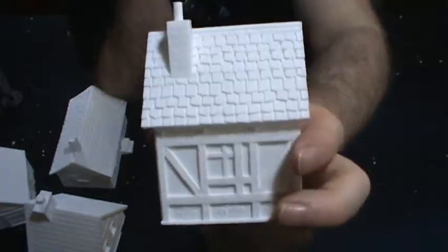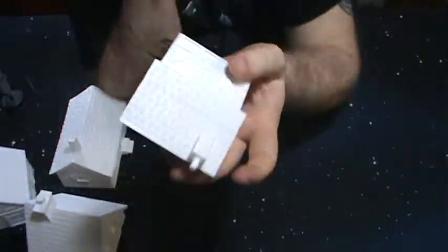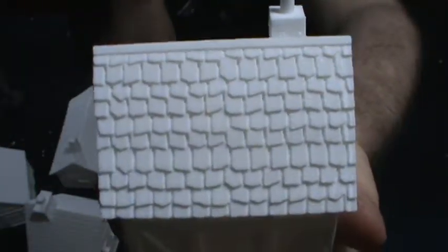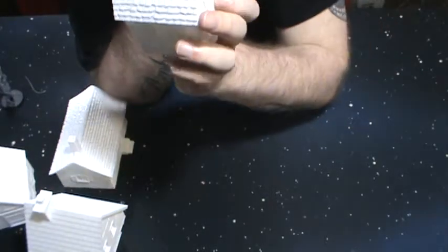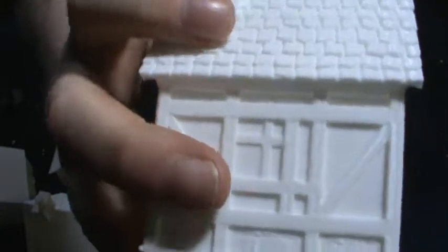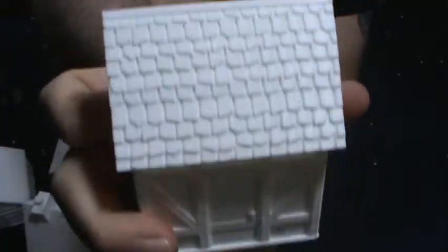And actually, the more I think about it, is it worth $37 for these? I don't know. The chimney on this one is also very lackluster. It's got better shingles than some of the other ones. Actually, they all look different too. That's cool. They're very straightforward, but they're different. The pattern is very random on them, which is kind of nice. Even the stone one.